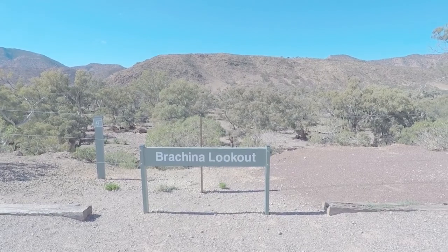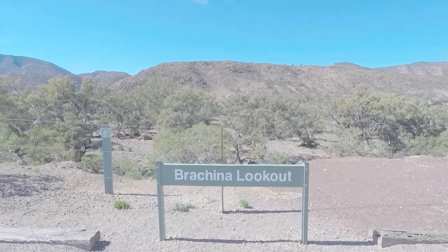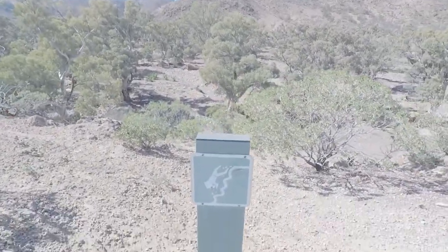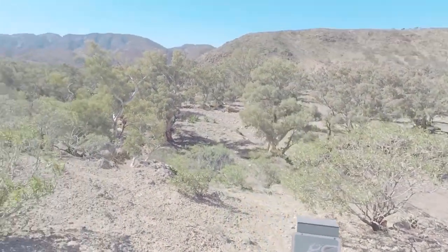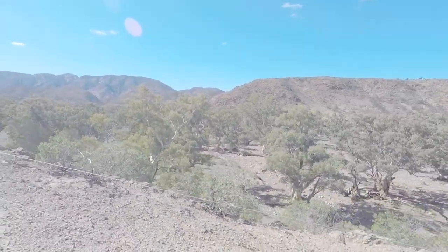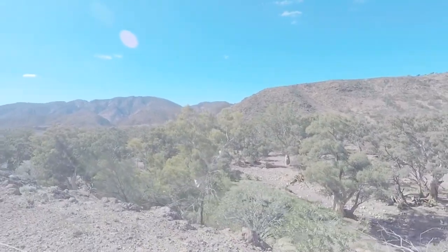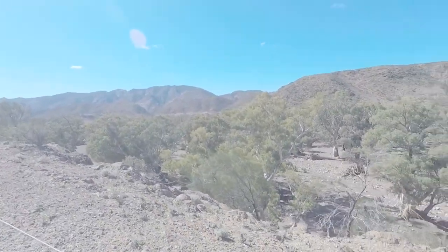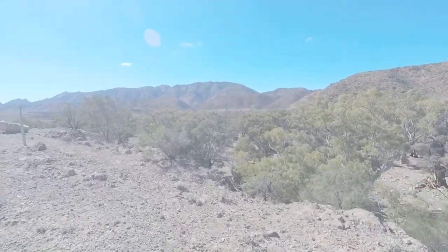So we've just come up out of the Brackena Gorge, come up to the Brackena Lookout. Stay away from the edges. But yeah, it's a big gorge, that one. And you can sort of see the power of the water when it has come through, moving all the trees around and that.